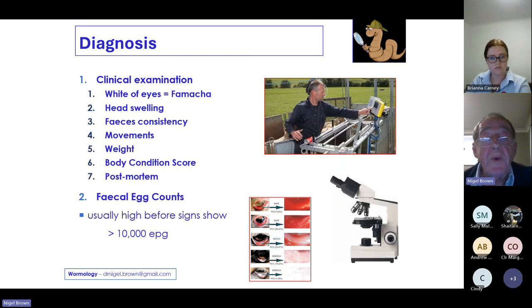Clinical examination. We talked about the whites of eyes. Here's this little diagram that I commonly use. You can see the pale white at the bottom here, where there's virtually no blood cells left to carry oxygen, very weak, tired animals, bled to death inside. And here's a good, healthy animal. By learning this, that gives you a strong indication. The head swelling, we talked about that.